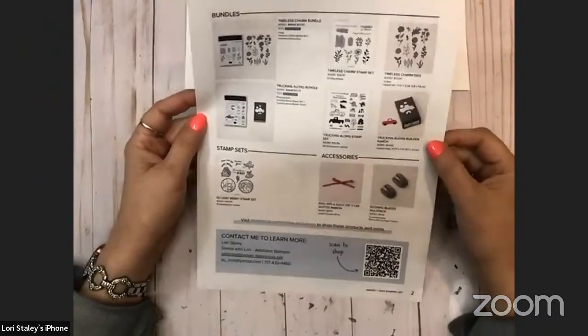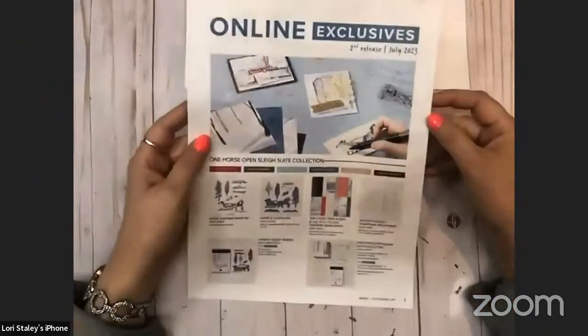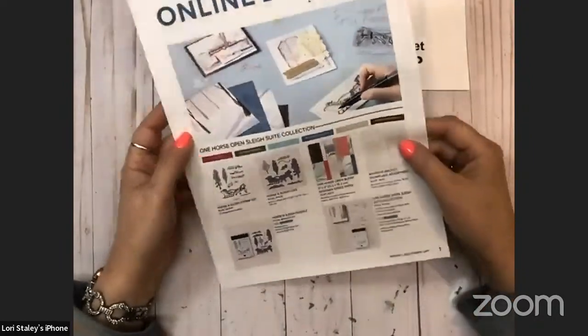But anyway, lots of fun products are still available. The truck will be back. The truck stamp set will be back. So you'll be able to get that. Again, that's anticipated to return on July 17th.